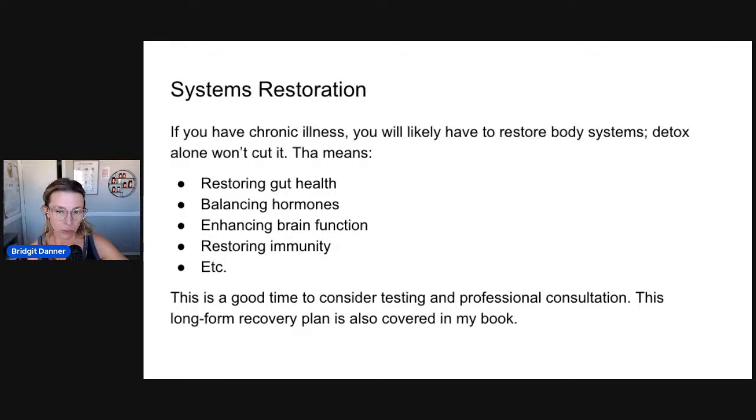There's so many systems involved in detox and so many systems that can be damaged from long-term toxin exposure. So the gut, certainly, usually the endocrine system, the hormone system is taking a hit. Sometimes the brain is inflamed and leaky. The immune system may be kind of overreactive, underperforming. So it's good to sort of evaluate where you are.